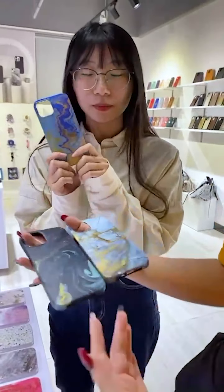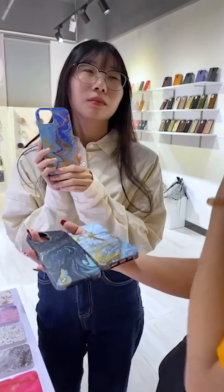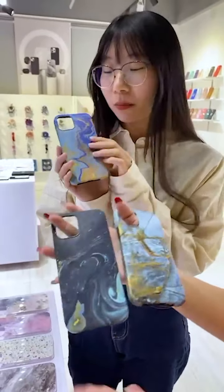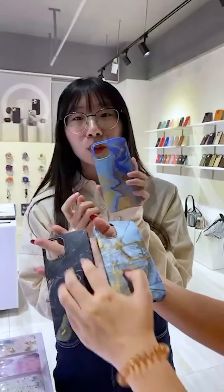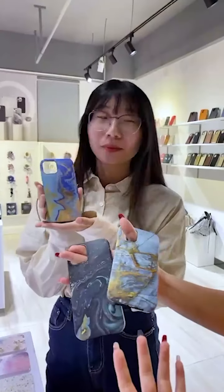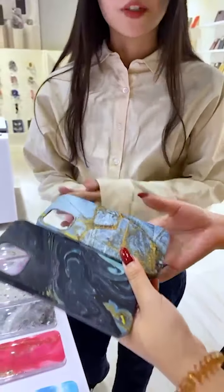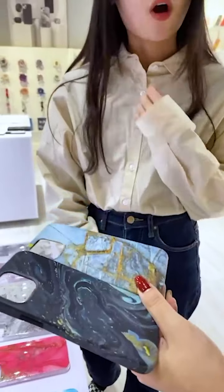I think that's important, because when I bought a phone case not long ago, the patterns and colors faded out, and I got so sad. This one would not fade. When you buy one phone case, you can use it forever. Speaking of the marble series, I think this one looks so classic. That's true, so I guess this one must sell very well. Yes, we've got so many inquiries from customers, especially from the US market. Oh, we just got an order.